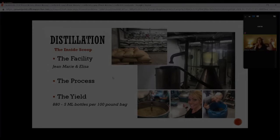And then they took us out back to where Jean-Marie has built what they call a biodigester. They take the byproducts of the plants that they distill, and they also use manure from local farms, and they put it into this biodigester, and they create methane gas that then fuels and powers the distillery. And he invented this entire process. It is one of the most sustainable, genius processes ever.